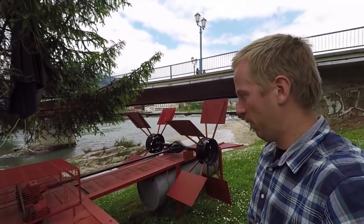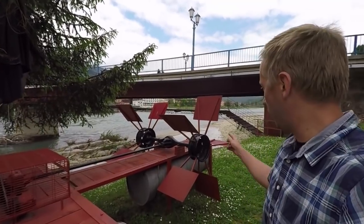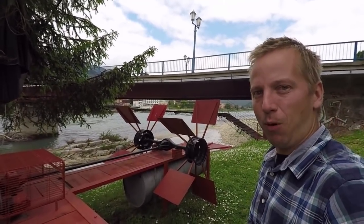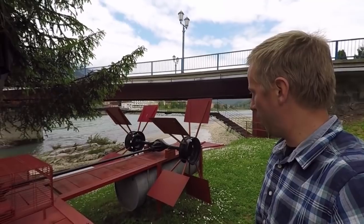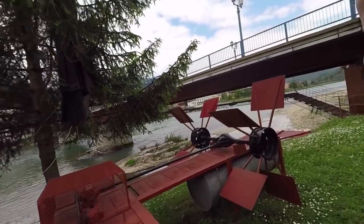Weird looking boat. It has like an electrical motor there, and then those flaps push the boat forward. I don't know where they have used it. Interesting.